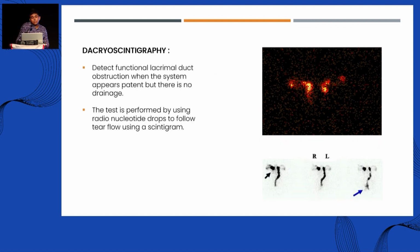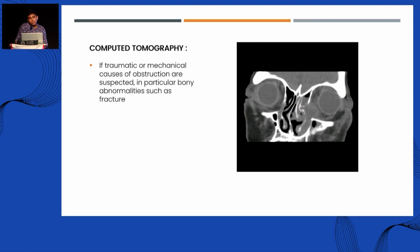Dacryoscintigraphy is where you assess the functional aspect of the lacrimal system. It is performed using a gamma camera and nuclear drops. Here you can see a block. There's a functional block in the right lacrimal system. Sometimes CT is necessary. We almost always do NCCT orbits before DCR to exclude some nasal pathology, especially in trauma cases.